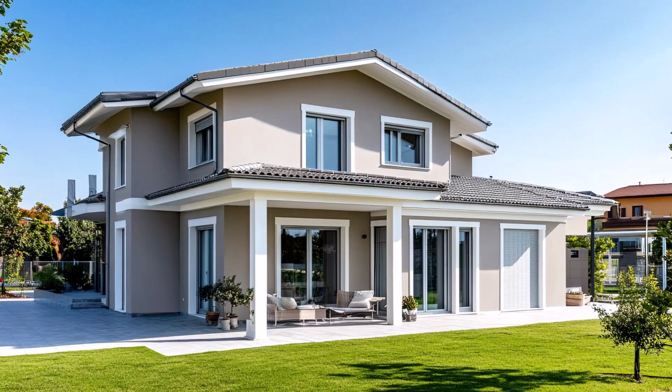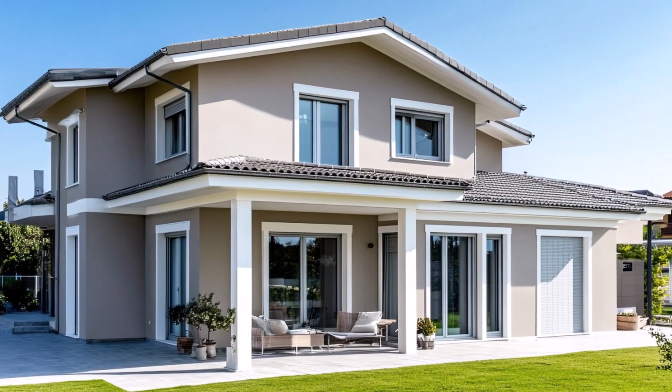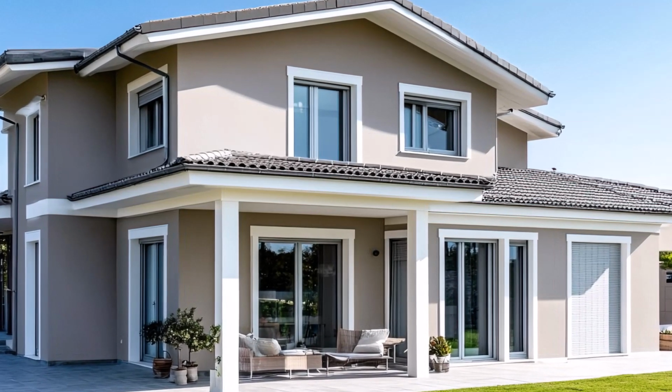A light gray exterior paired with white trim can make a home appear larger and more elegant, while a beige or taupe base with darker accents adds warmth and depth. These colors are perfect if you're aiming for a look that stands the test of time while remaining inviting to guests and passers-by.